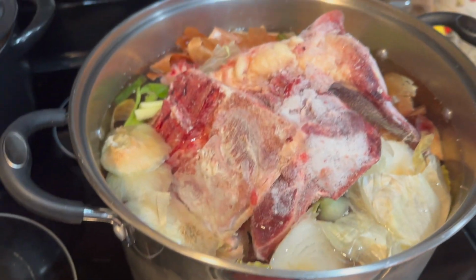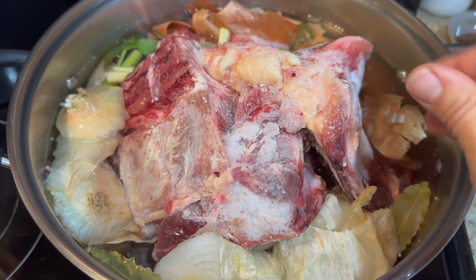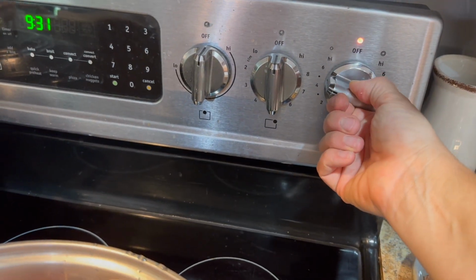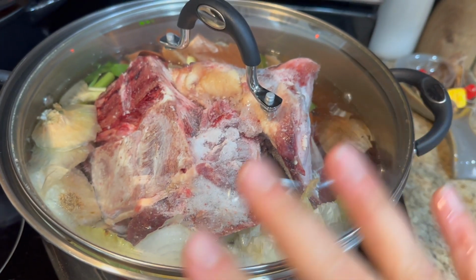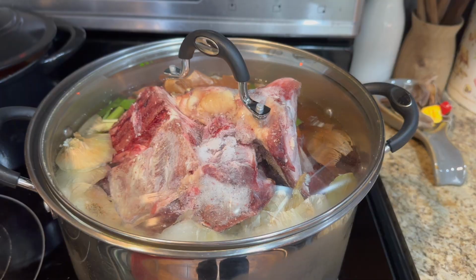All right, so covered that almost with water. Now that, like I said, that'll cook down. So I'll just put that on high until it comes up to a boil. I'll pop the lid on, and then once it's boiled and it's sort of cooked down a little bit, I'll turn it down onto low for the rest of the day.